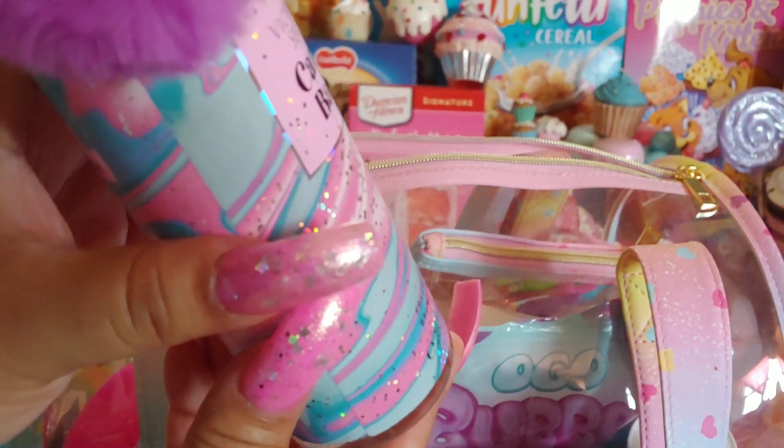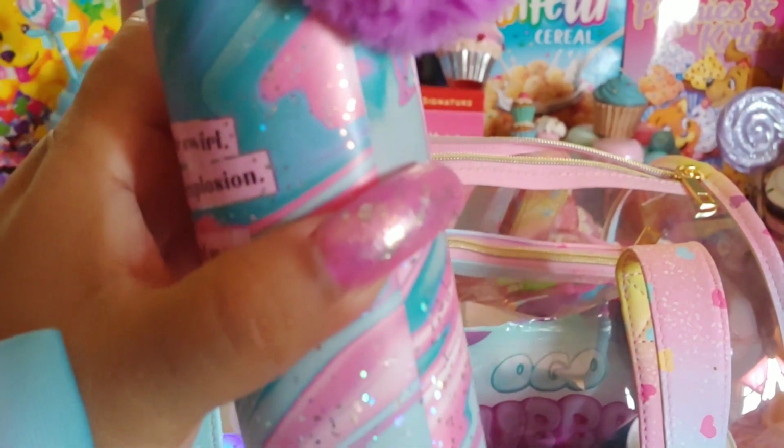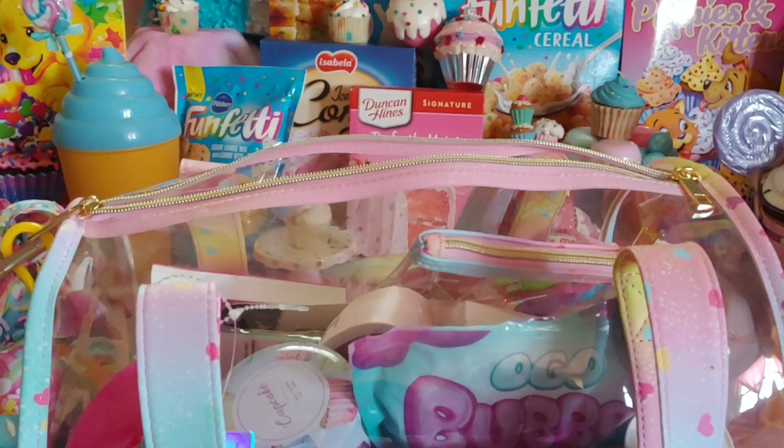Can zoom in there. I have stars on my top coat polish, clear polish. I have like three polishes right now on. There we go. I don't know if you can see this.